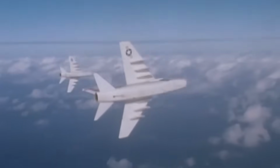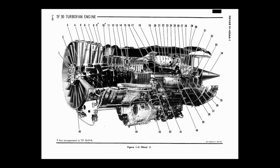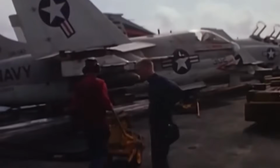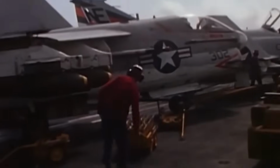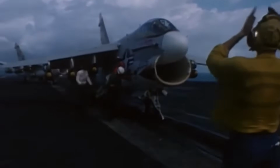Where the F-8 had used an afterburner-reliant Pratt & Whitney J57P28 turbojet engine, the A-7 was designed to operate at subsonic speeds, so an afterburner was not necessary. Instead, it was equipped with the Pratt & Whitney TF30P6 turbofan engine, which delivered 11,350 pounds of thrust and was also used in aircraft like the General Dynamics F111 Aardvark and early versions of the Grumman F-14 Tomcats. As the A-7 evolved, it transitioned to more advanced engines due to the original power plant's production challenges, compounded by high demand from both military and civilian sectors.